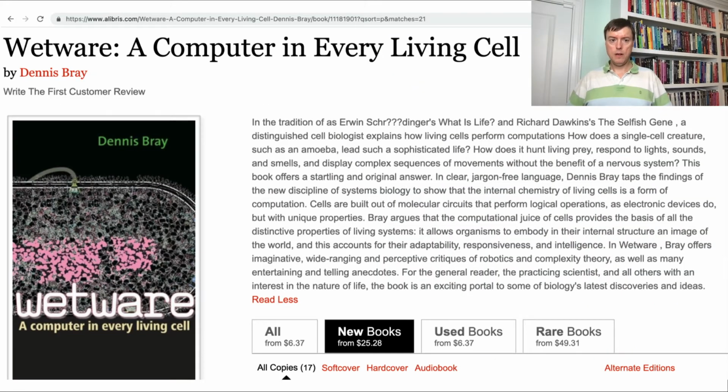It's very complicated. This book here, which I hope to get my hands on at some point, looks interesting. It's called A Computer in Every Living Cell. A distinguished cell biologist explains how living cells perform computations. How does a single-cell creature, such as an amoeba, live such a sophisticated life? How does it hunt living prey, respond to lights, sounds, and smells, and display complex sequences of movements without the benefit of a nervous system? The internal chemistry of living cells is a form of computation. Cells are built out of molecular circuits that perform logical operations, as electronic devices do.